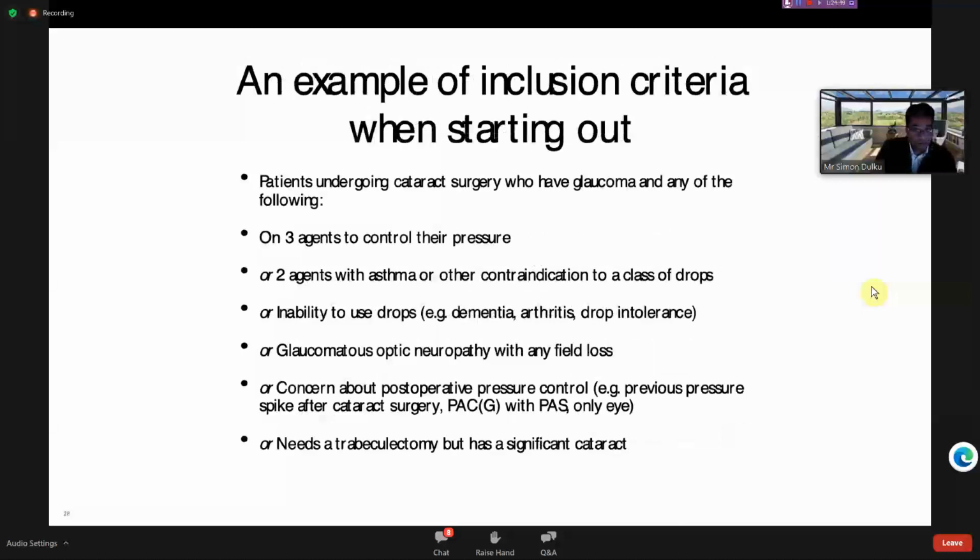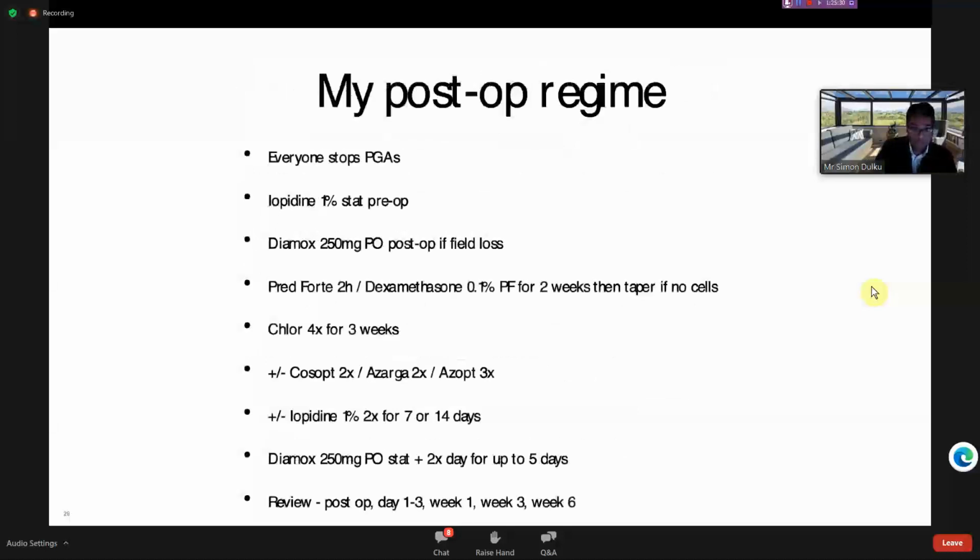Now, talking about inclusion criteria when starting out, I think Imran is right in that you probably want to take on the more mild patients in your first cases, although because of the nature of my practice and starting cataract surgery within my service, I actually took the opposite view that I needed to reserve the iStent for the patients with the most severe disease. But having said that, over time, as I've used the stent more and more, I use the stent now for almost all patients with glaucoma or who are on medications because of the positive effect that it has on their post-operative pressure control.